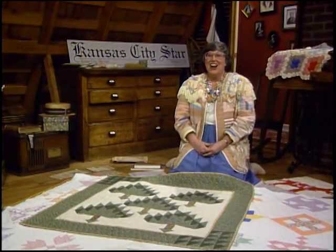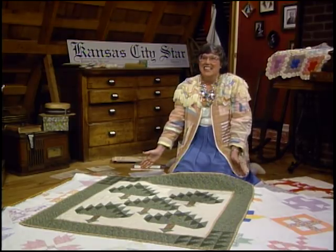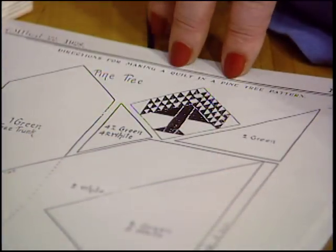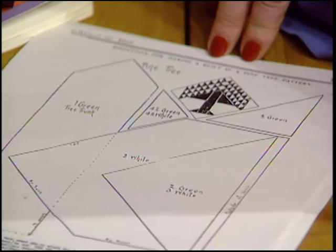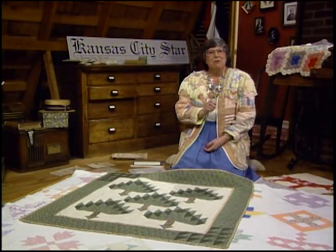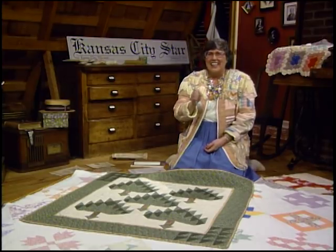The pattern, called the Pine Tree, was published on September 22, 1928. Now the pattern included full-size templates, some suggestions for color selection, and a sketch of the finished block. However, no instructions to put it together were included. They felt patchwork was that easy.